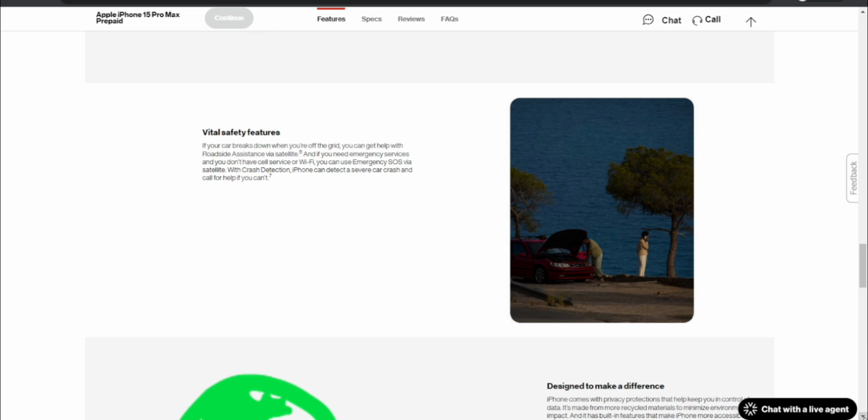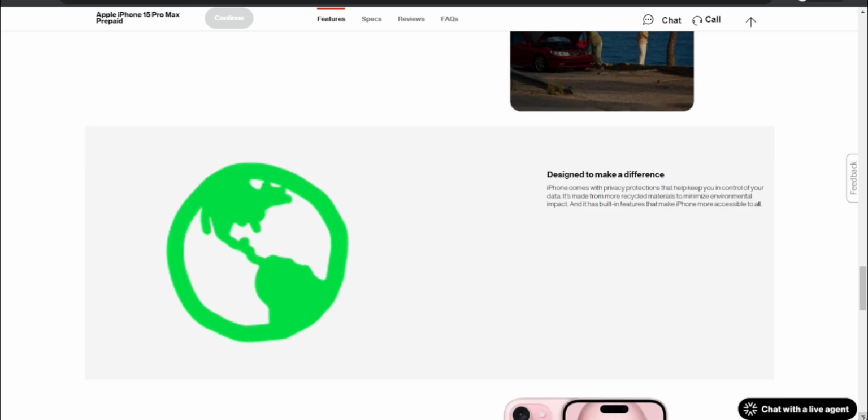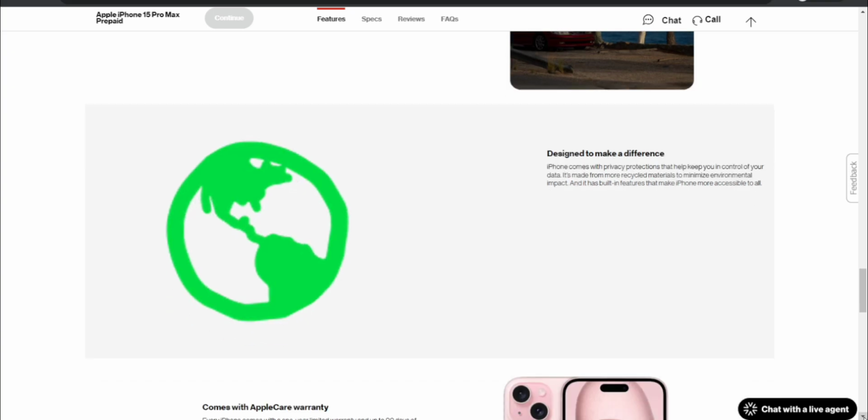With crash detection, the iPhone can detect a severe car crash and call for help if you can't. Very nice to have. Designed to make a difference. iPhone comes with privacy protections to help keep you in control of your data. It's made from more recyclable materials to minimize environmental impact, and it has built-in features that make iPhone more accessible to all.